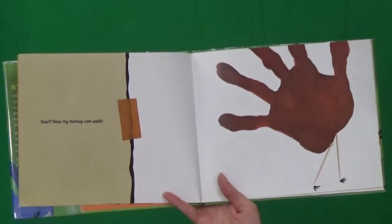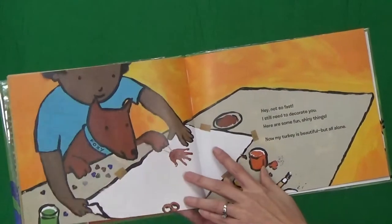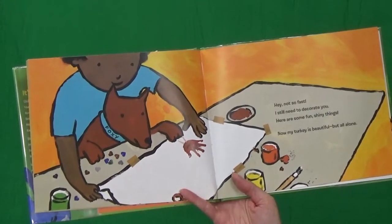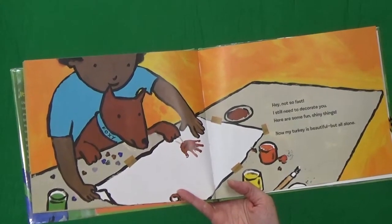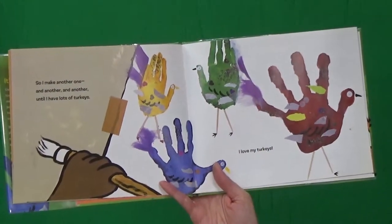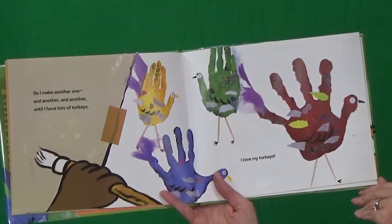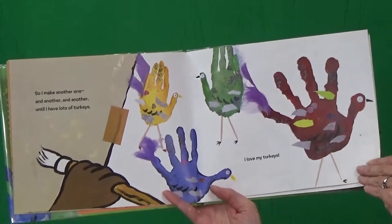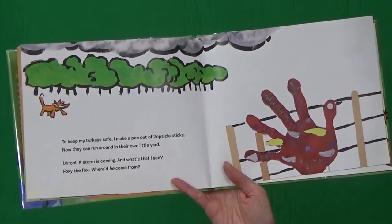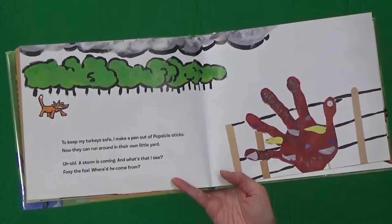See, now my turkey can walk. Hey, not so fast. I still need to decorate you. Here are some fun shiny things. Now my turkey's beautiful, but all alone. So I make another and another and another until I have lots of turkeys. I love my turkeys. To keep my turkeys safe, I make a pen out of popsicle sticks. Now they can run around in their own little yard.